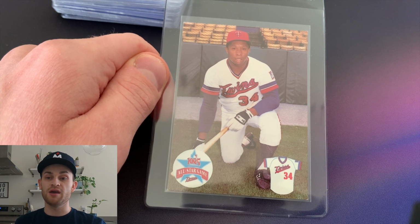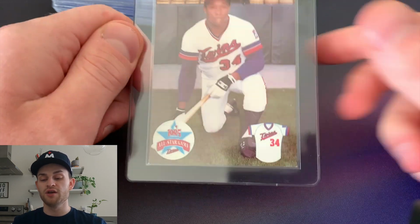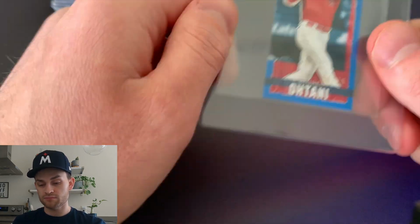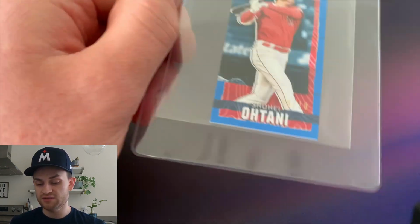Take a peek on eBay, and it's crazy how much this card's worth, even like a 7 or an 8. So it's going to be interesting to see how this one comes back. It's definitely not in the nicest of condition, but I think it's got a shot at a 7, maybe an 8.